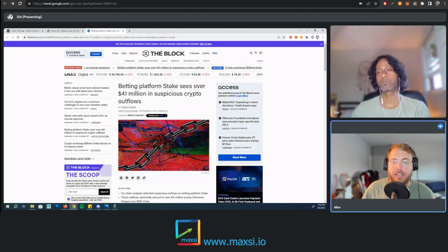So in the next few days, I'm sure we'll see, was this a white hat operation? Are they going to return the funds? But at the end of the day, it does seem like the end user of the stake.com platform shouldn't be affected or expected to pick up the bill here. So, mixed, of course, messages.